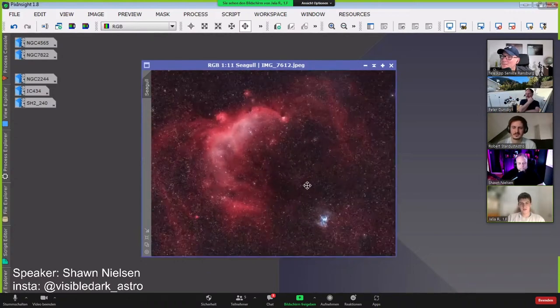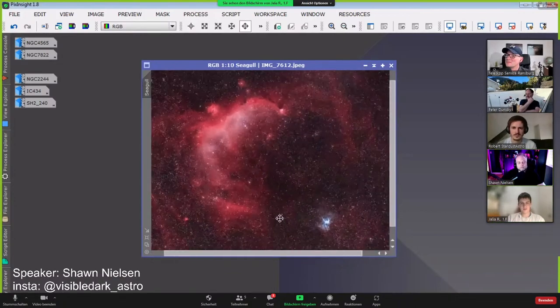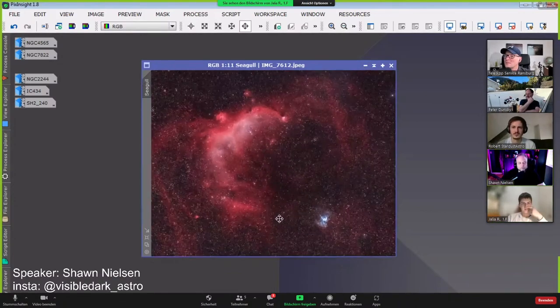So this is 2 hours of total exposure at f/2.8, very low in the sky. Just 2 hours, eh? Yeah, that's really great. And I'm happy that I got the other wings of the seagull here. You can see there's some H-alpha around the Thor, which is very dim. So I like the Samyang so far.